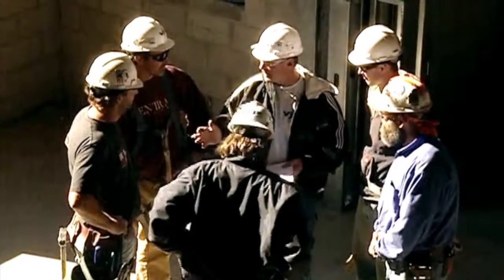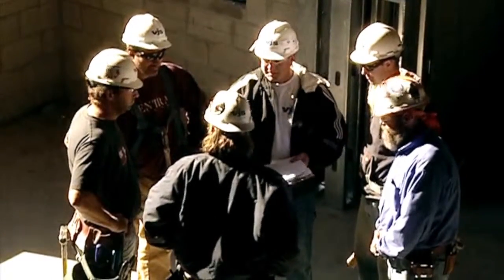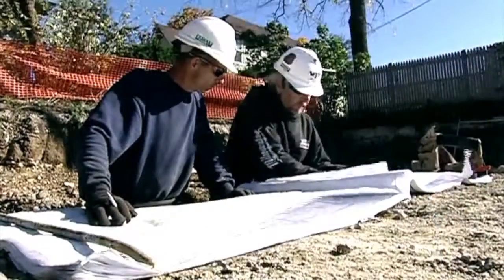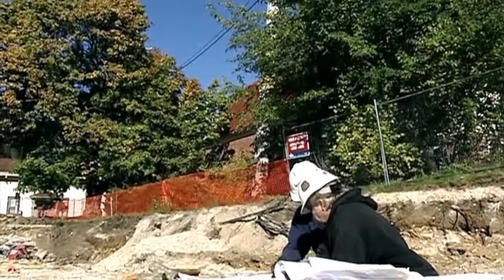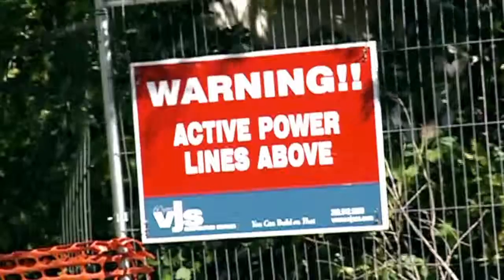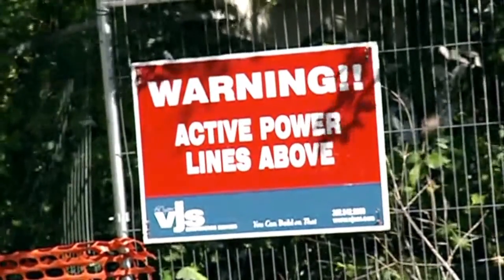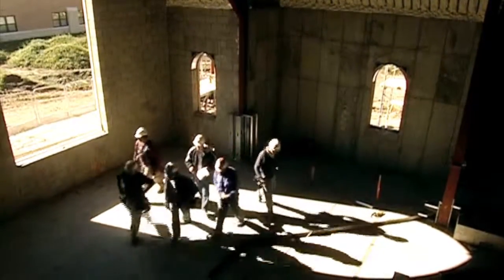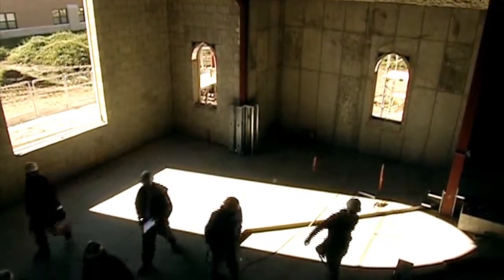A pre-task planning session should begin each workday on a VJS worksite. During these sessions, you'll be instructed on job expectations for the day and any foreseen hazards and any other pertinent job site information. You are expected to be an active participant during these sessions.